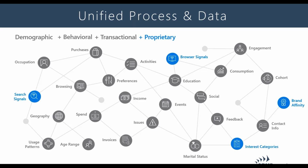Add all the proprietary data that you're capturing, things like brand affinity and etc. So now you've got a huge amount of data that you're trying to manage. So as organizations, we're really data rich but information poor. But if you can harness all this data and get a holistic view of everything within your business and your customers, then you can really power the personalization and the intelligent engagement that consumers want.